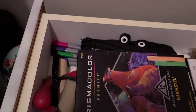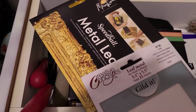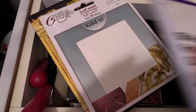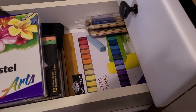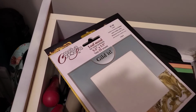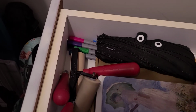I also have a bunch of art supplies in here that I don't use very often, like those new pastels, this gold leaf that I don't use on a regular basis, but I want to experiment with these things, oil pastels, and then I even have an additional set of these hard pastels. I think the oil ones are soft pastels. I think the hard ones are just the regular pastels, these new pastels like by Prismacolor, but I'm not entirely sure.